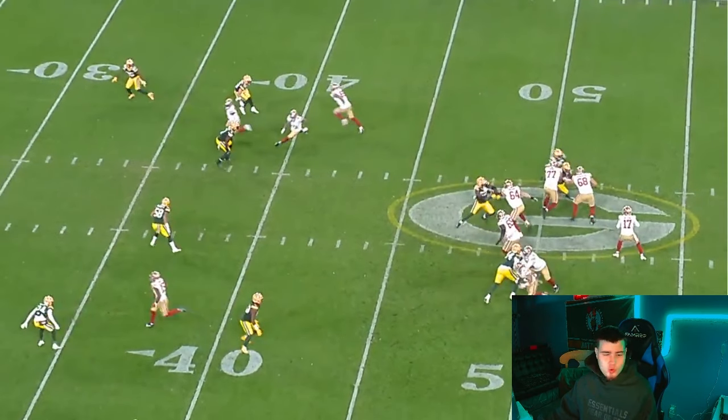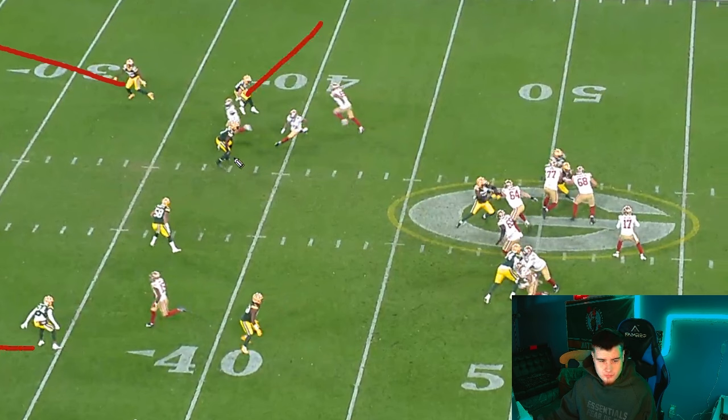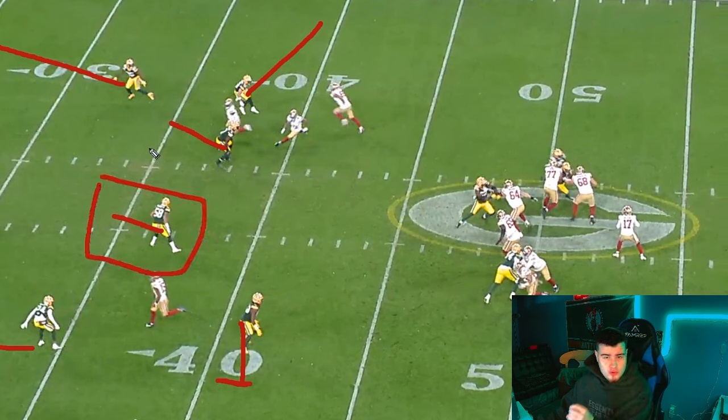So basically, we're in a cover 3 defense where you got your thirds back here, you got your flat and Evan Williams, you got your Quay Walker and Isaiah McDuffie in these hook curls, you got a flat over here as well. Now, whenever you're in a zone coverage, your responsibility is, one, obviously play within your zone, but also make sure you're reading your quarterback's eyes.